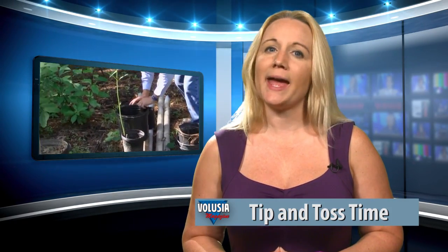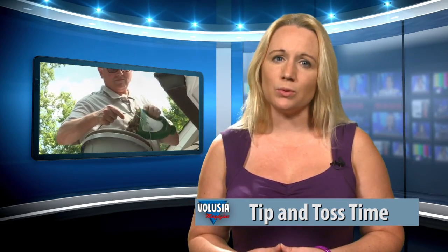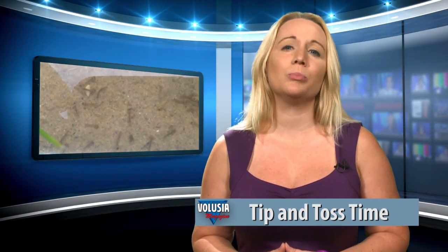More rain brings more of the need to tip and toss. Recent rain to the area has officials asking residents to empty containers that can hold standing water more frequently to reduce mosquitoes. Mosquitoes can live in water trapped in containers such as buckets, tires, kiddie pools, bird baths, and clogged gutters. If a container can retain water, it can create a mosquito problem that affects you and your neighborhood.